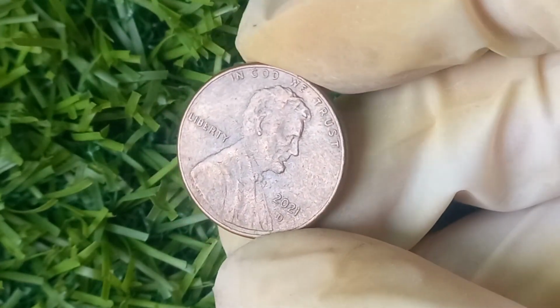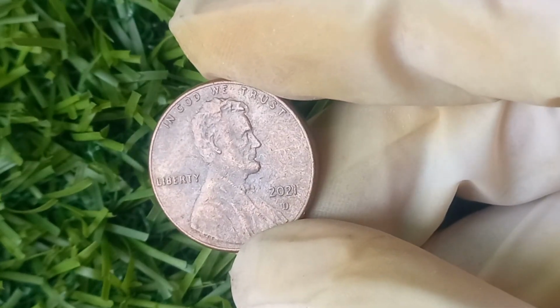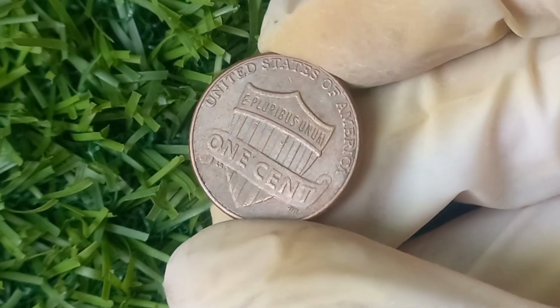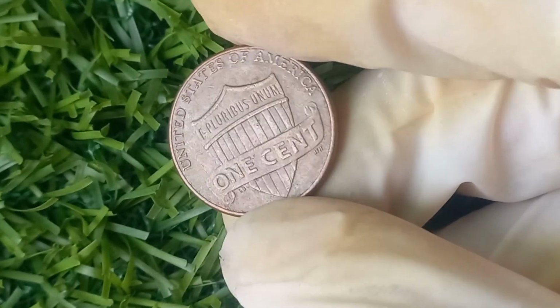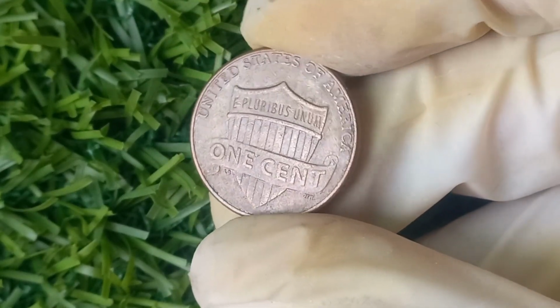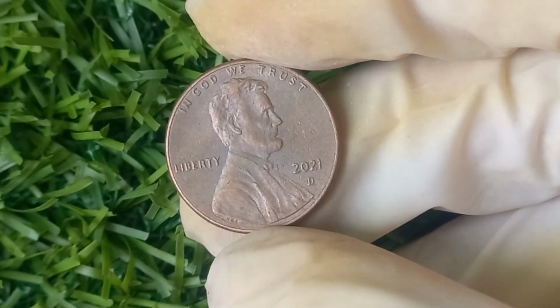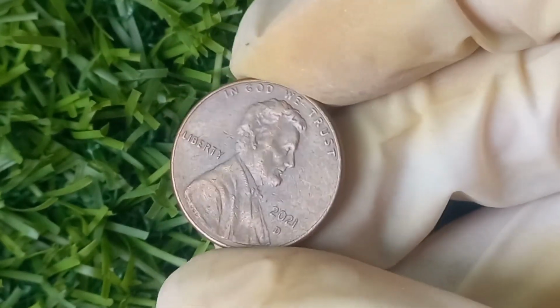As of today, one of the finest known examples of a 2021 D error penny is valued at $1 million due to its rarity, strike quality, and collector demand. Collectors are racing to find these coins, and once enough are discovered, the value could drop. Money never sleeps, and neither do collectors. If you want the chance to change your life with one coin, this is the moment.